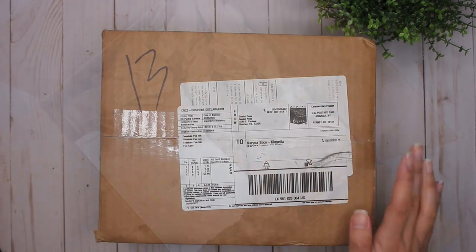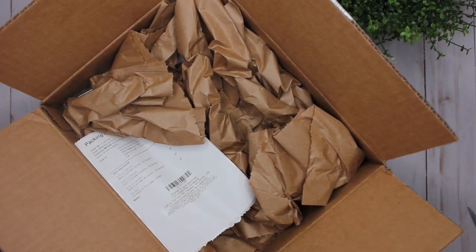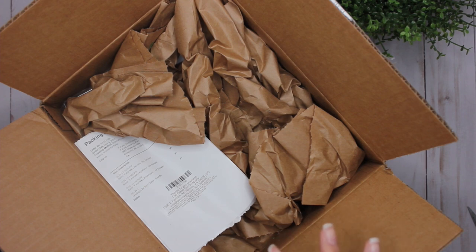So let's get started. Just to give you an idea of how long it took to ship to me in Alberta, Canada, I ordered this on May 4th. It was shipped on May 5th, and I received this today, May 17th. It arrived via USPS and Canada Post. Coming from where it came from in the US, I guess it took a little bit longer, but you know what, I don't mind. And there were no customs charges on this.